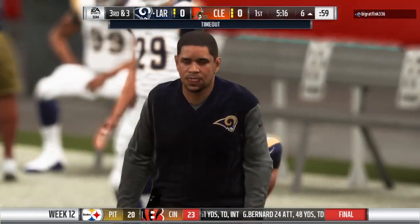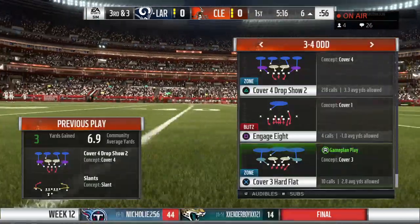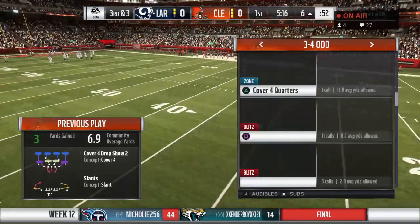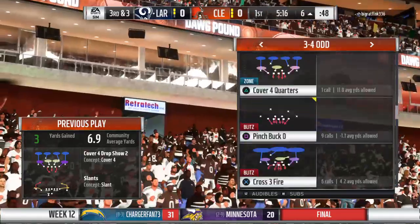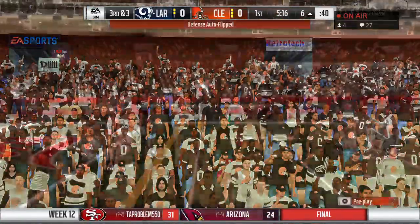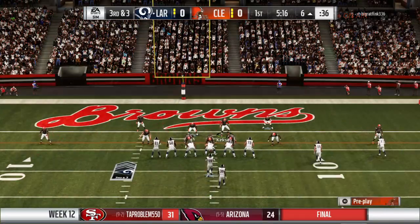Now with just 1 second showing on the play clock, we're going to get a timeout. They'll have 2 remaining as we step aside here in this first quarter. They had the catch on second down, but it didn't help at all, and now they're looking at 3rd down here.